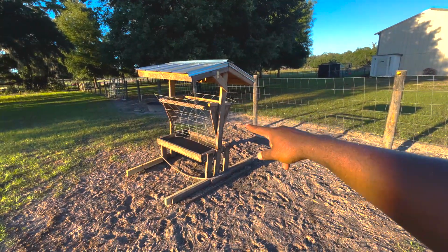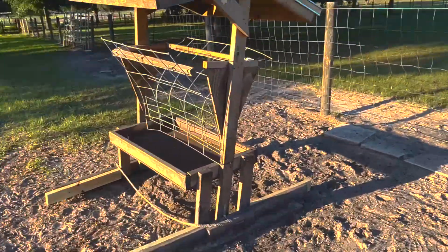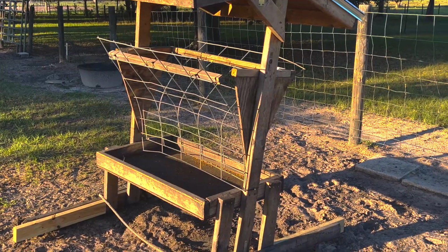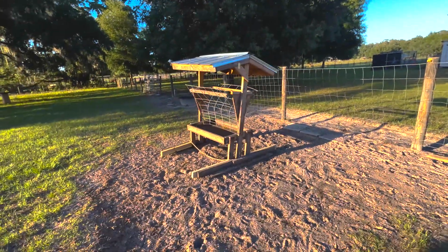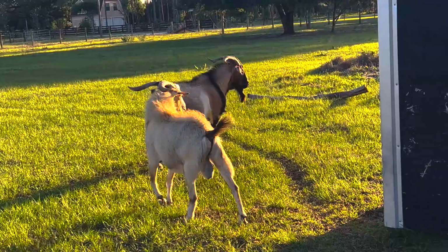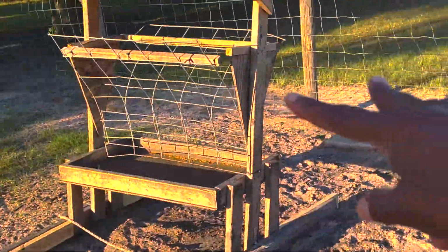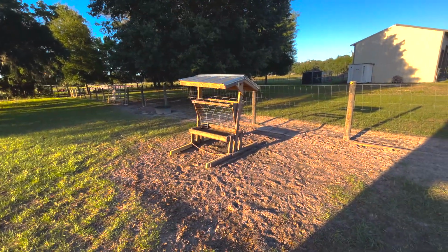You can see where the grids or the cattle panels have been pushed in due to the ramming that he does, but easy fix. And yeah, y'all know my saying, build it right the first time. If you build it right the first time, then it can withstand being rammed by a huge Kiko goat. And matter of fact, 2 of them, because they're ramming each other from opposite sides. Still standing, so another task done.